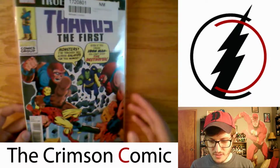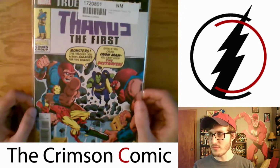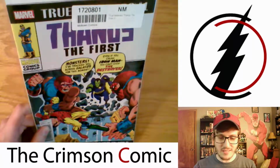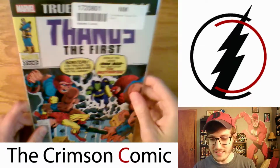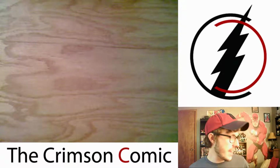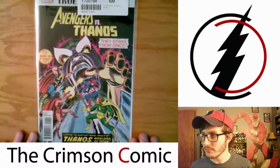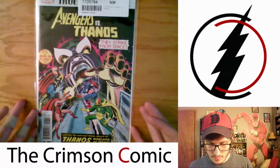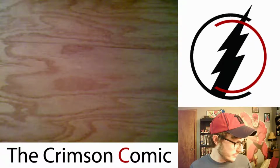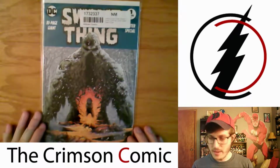And then next up, Thanos the First, as I alluded to. Iron Man 55, first appearance of Thanos. Just with how much I'm loving the character Thanos and all the cosmic stuff that he's involved in, I had to pick this up. And I think this is last with the True Believers issues, but I also picked up the Avengers versus Thanos.